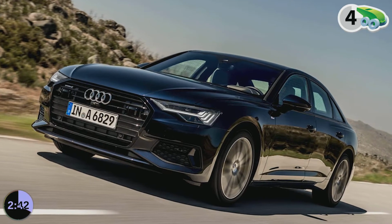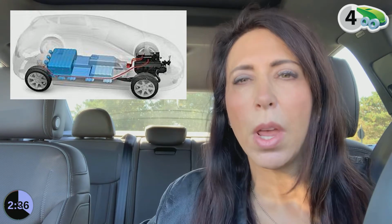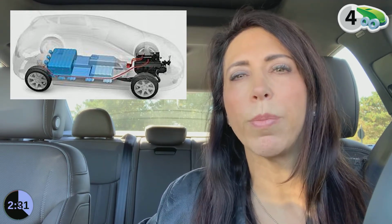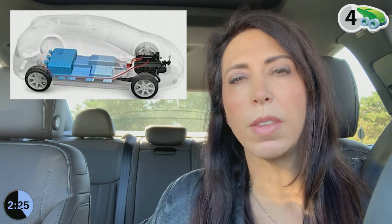Inside the 2019 Audi A6, number 2. The dirt on electric vehicles is under the hood. A recent study found that in the production of lithium batteries, there's quite a bit of carbon dioxide being emitted into the environment. Actually, 74% more than that of an electric vehicle.